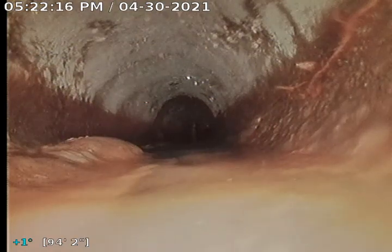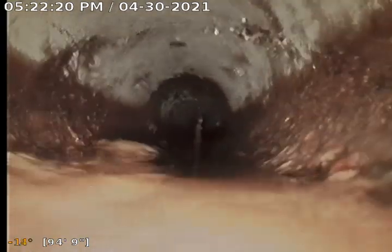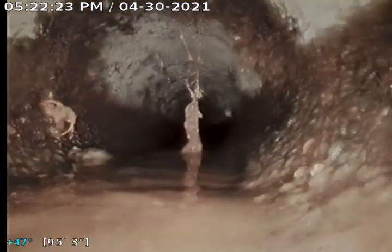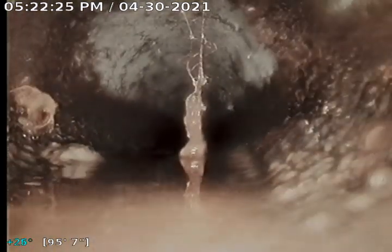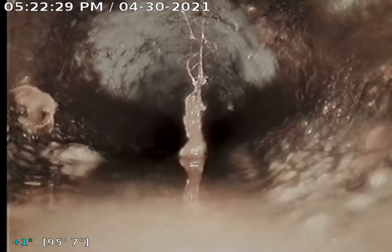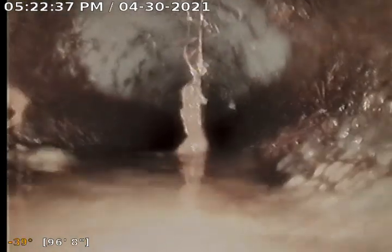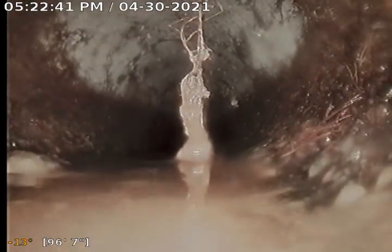So from the clean out, we transitioned into an older concrete pipe. There's more roots coming in the top of the concrete pipe there too. So it makes me think maybe they tied into an existing sewer pipe that was here, because the house is not that old. The house is from 2004, and they would have used plastic piping back then.